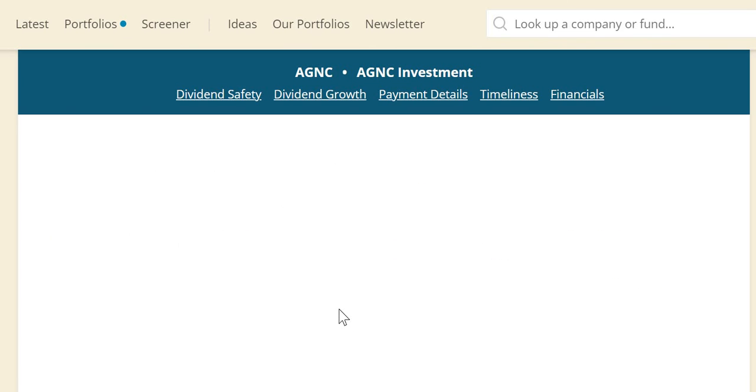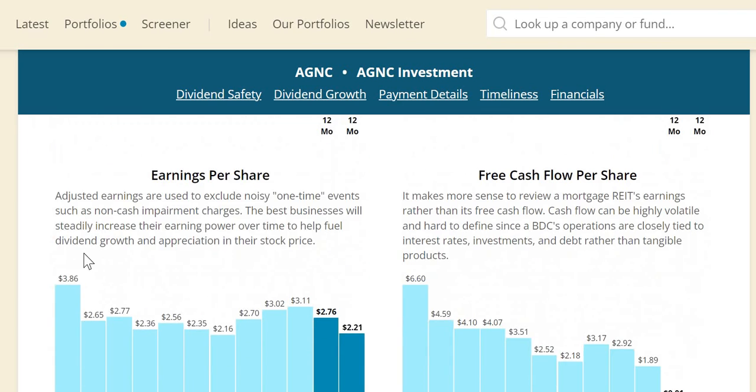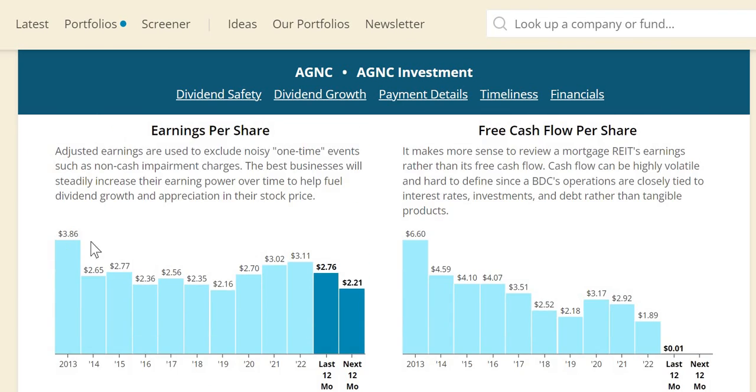Now, what is very important in terms of the dividend safety is to take a look at the earnings payout. Typically we look at the free cash flow, but for REITs it is more volatile, so we do focus on earnings. Below 95% for mortgage REITs is our target, and over the last 10 years it has consistently been either around that point or slightly lower. In fact, we see 2020 and 21 in the mid-40s, although 23 is expected to come up slightly higher to around 50 to 60%.